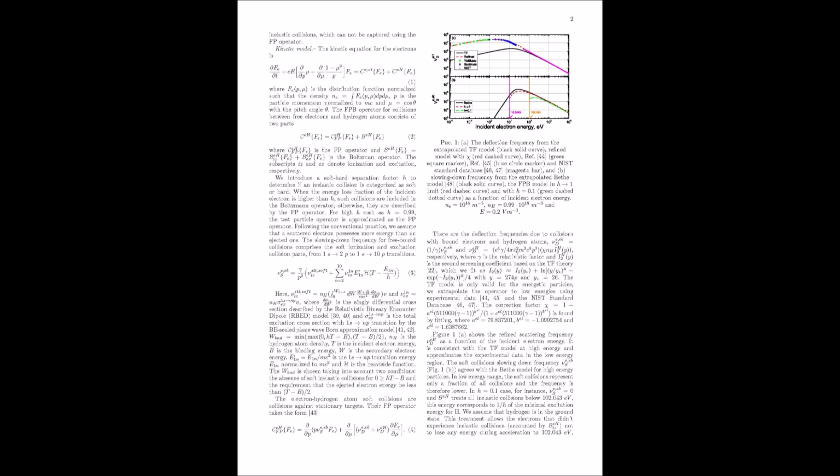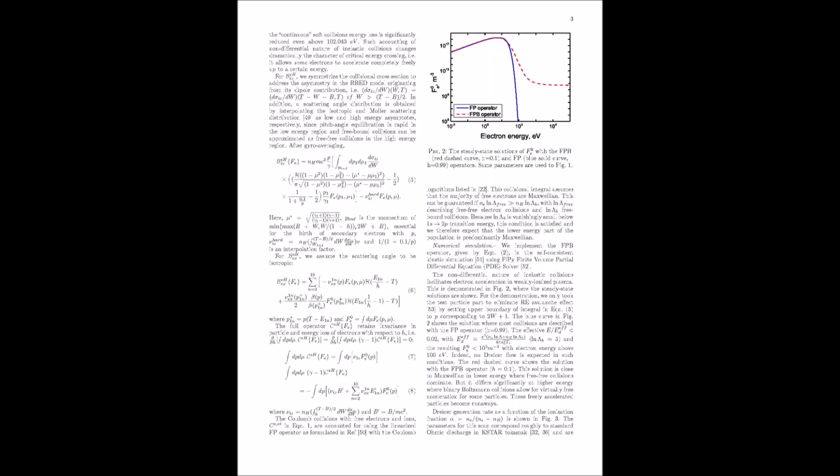Wow, so figure 1 is like a visual representation of those hard collisions making the plasma more chaotic. It's like adding a bunch of bumper cars into the mix. Yeah, a good way to put it.